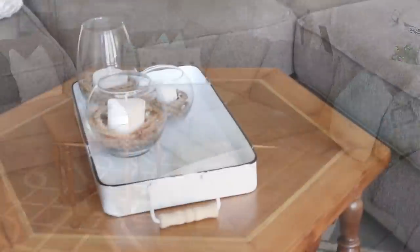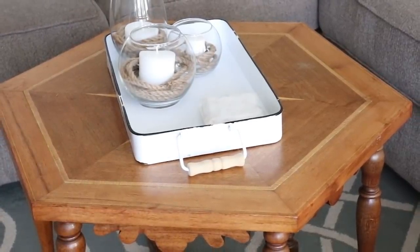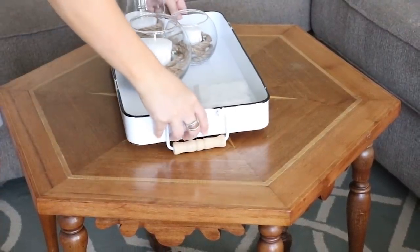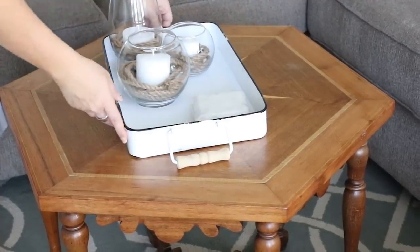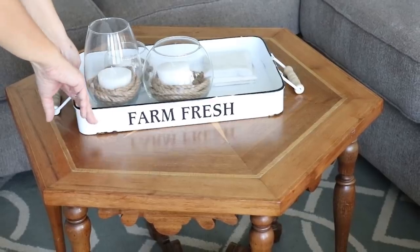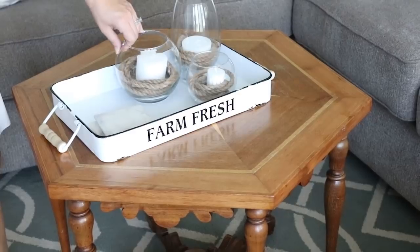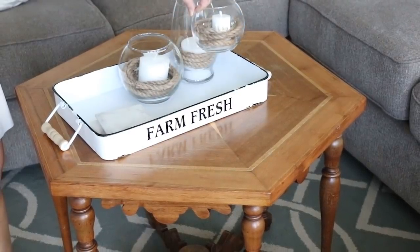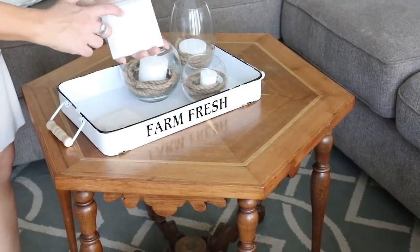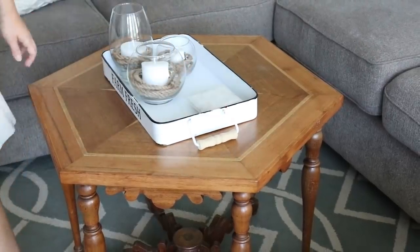We'll see. This table I love so much. I don't want to paint it because it's got this really cool little pattern on the top, so I never want to paint it. I thought about painting the legs but didn't. This tray is one that I got at Hobby Lobby. It says Farm Fresh on it. And then these I made for a Dollar Tree DIY. They were in my nautical Dollar Tree DIY. And then these are marble coasters that I got at a thrift store. So that just sits out here.